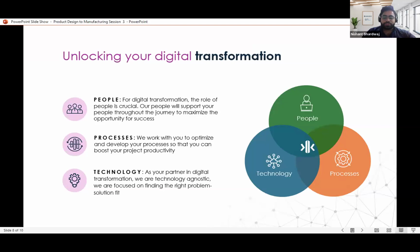Technology alone will not be sufficient. It is what you do with it, how we embed it in your process, and how your people are trained to get the maximum out of the tools provided. That is what we call the people, technology, and process approach. These three elements determine transformation.